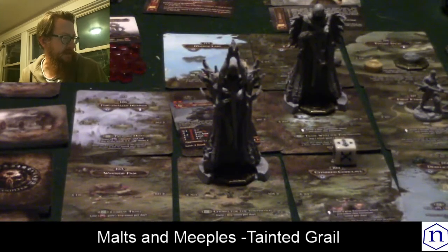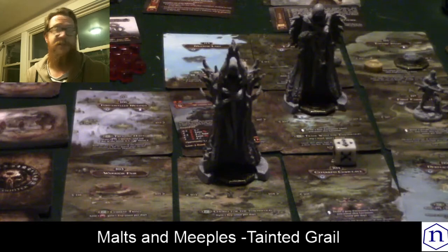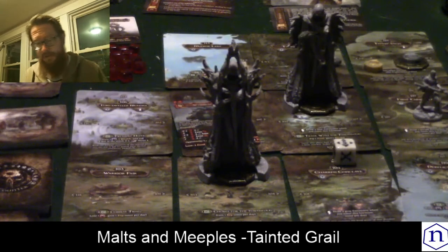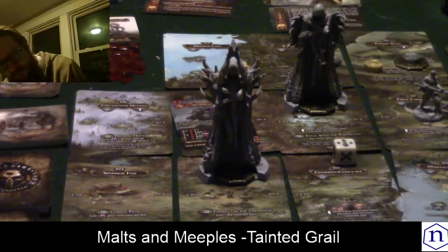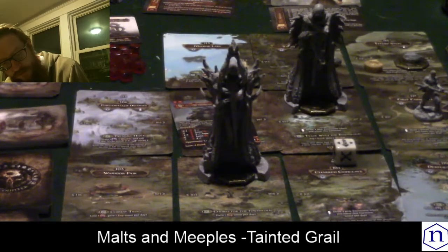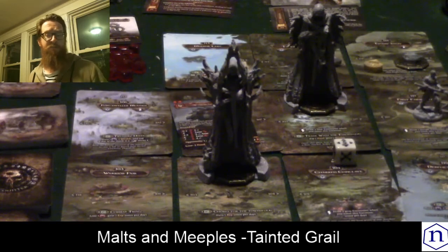So I'm going to add it to my collection here of side tasks. Who tried to repair the menhir? This game is a lot of fun. I think it would be more fun with more people.